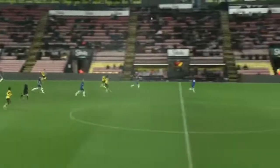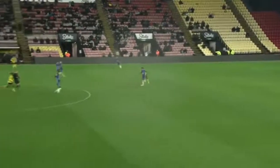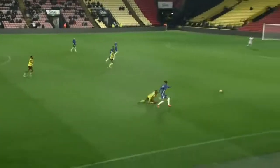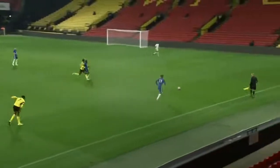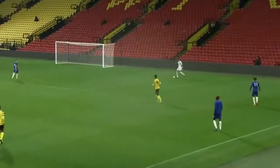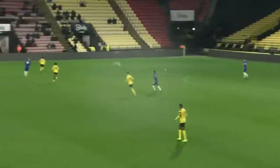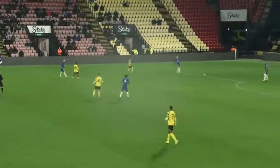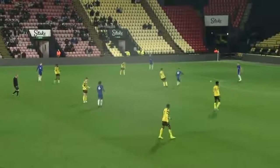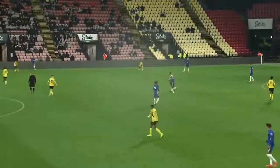He looks to go long up to halfway. No one really there for them. And Silcot-Duberry with a lovely touch to bring it down and the confidence to carry as well. Is it overconfidence perhaps? He's still got it here. He is challenged. Now Gilchrist for Chelsea, captain of the side this evening. Wasn't too far away from making it 3-0 in the first half as well. That header from a corner drifted just wide.